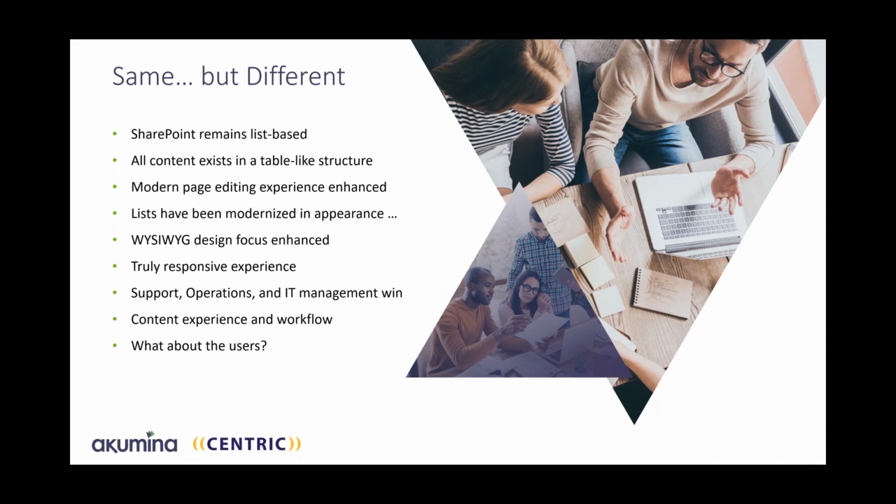So like I said, the content experience and workflows have improved with other tools as well, but it still comes down to, what about users? And the content experience in particular around editing content, we're still working with lists and things like that. And this is where, when we talk about the digital workplace, oftentimes we think about just the platform, but what about the users and what about their content experience? What are we doing to enhance that for them? I'm not sure modern SharePoint is all the way there yet, but I know that digital workplace platforms like Akumina have a lot to add and bring to that game. So with that, I'll transition over to you, Dave.